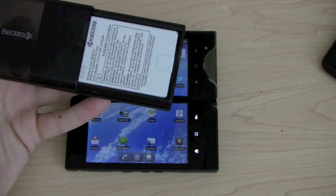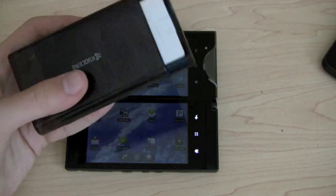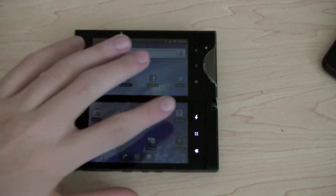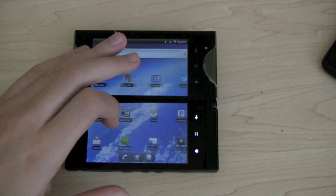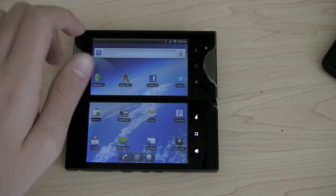But that's just basically them saying, oh yeah, our battery life is really bad, so we're going to give you a second battery and even a battery charger for that. So that's really bad. Hopefully, maybe in the next model, if they make another dual screen phone, they improve the battery life and make the battery bigger than 1,370 milliamps, because that's a pretty small battery right now, especially for dual displays.